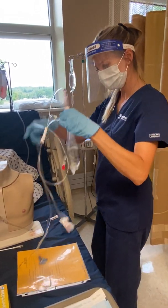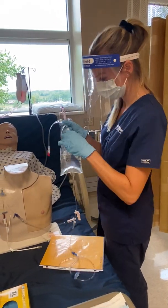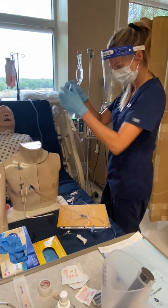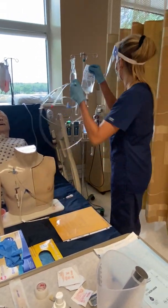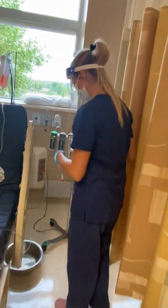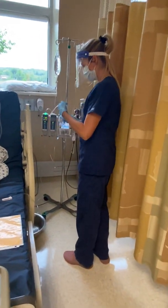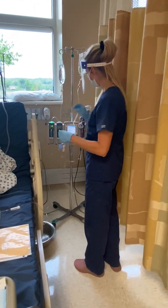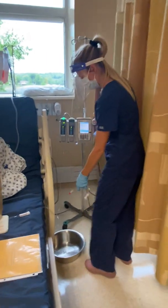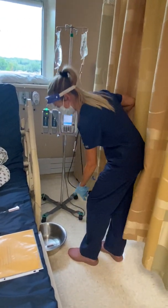Make sure this is locked off. So, I'm going to get my tubing primed up here. Make sure there's no bubbles in the line or anything like that.